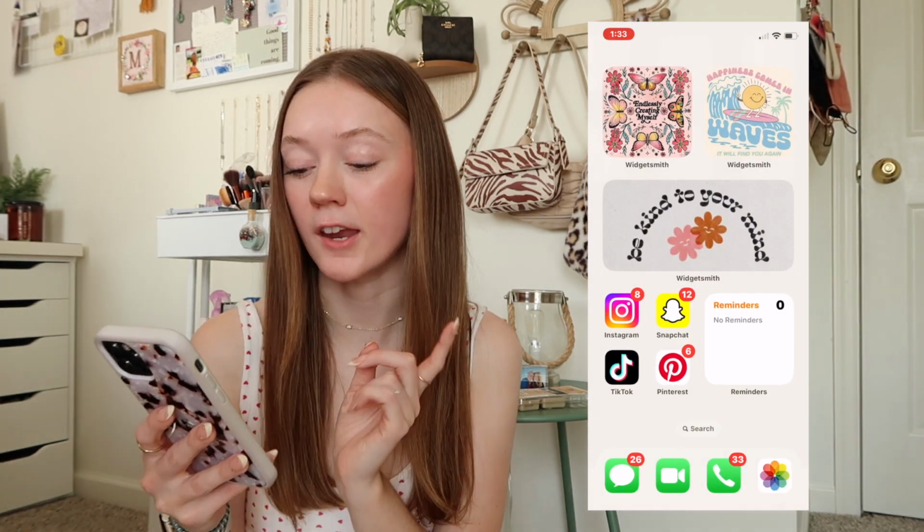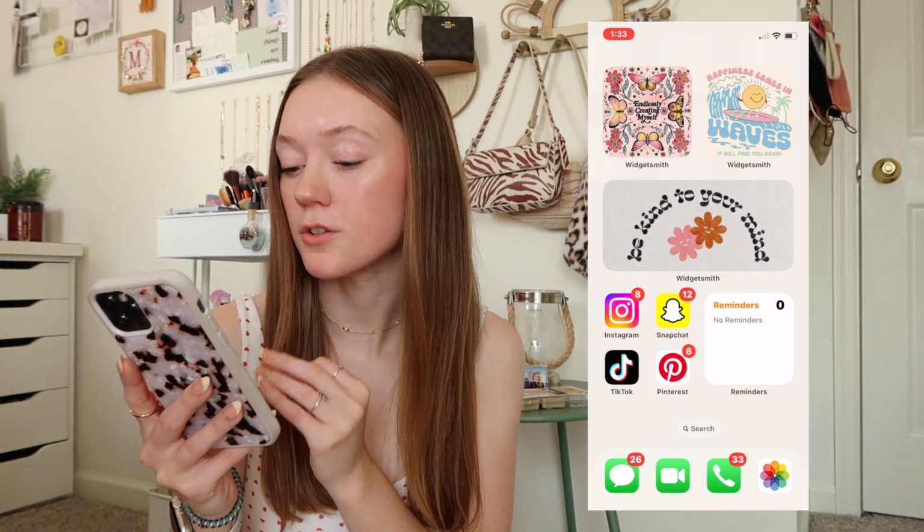Then next to that, I have a reminders widget. So if I have any reminders, those will just pop up there.